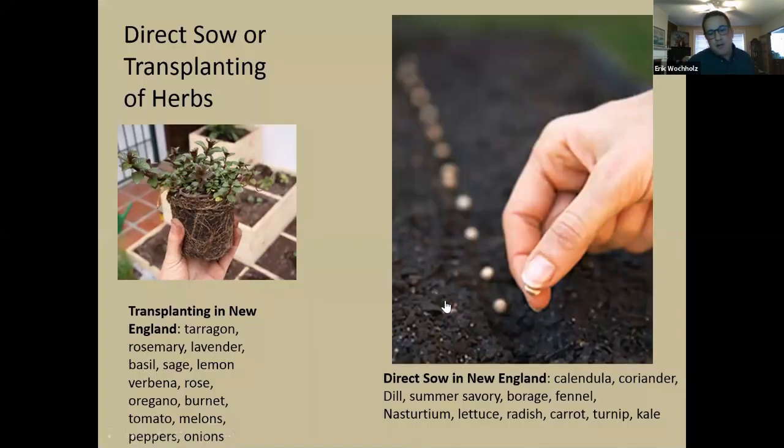Now, this is a bit of a division between transplants and direct sow. Everyone's got their own opinion on this. These are just my preferences. So on the left is what I often transplant, just a few examples. These are the things I'm growing out inside and bringing out often. I'd say from a 3-inch pot to a 4-inch pot is an excellent transplant.